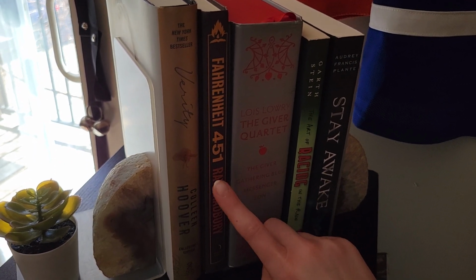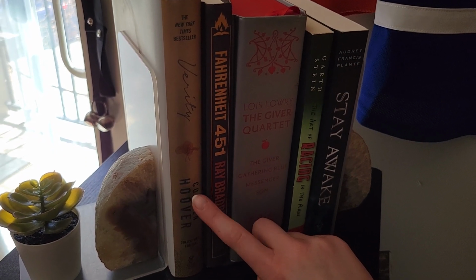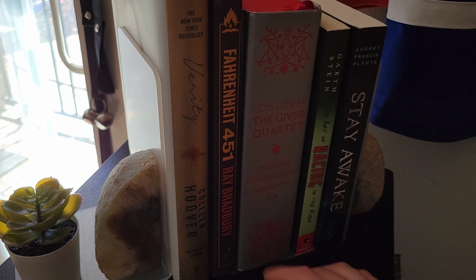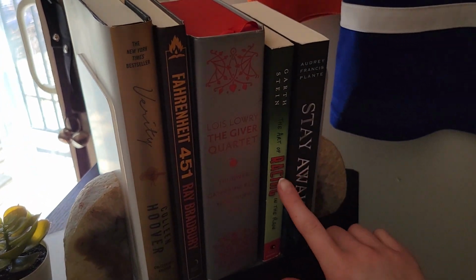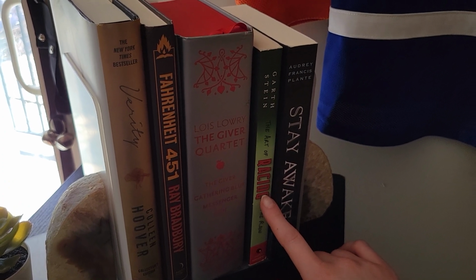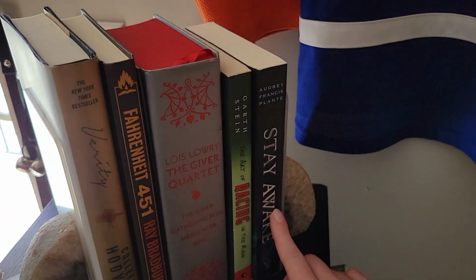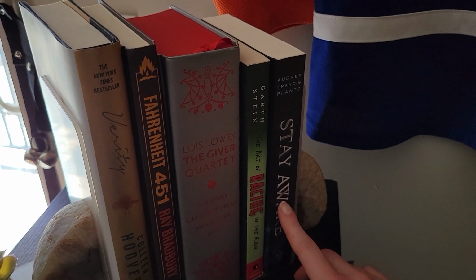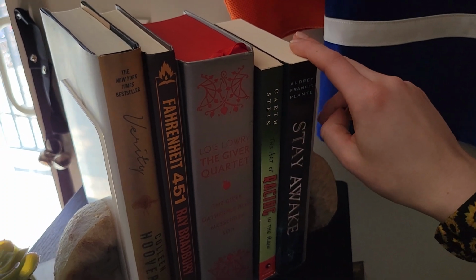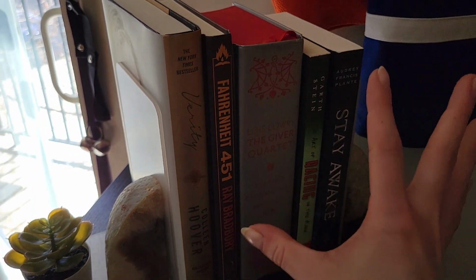We have Fahrenheit 451. We have another copy of Verity as well, which is the exclusive collector's edition with an extra chapter. We have The Art of Racing in the Rain, which I would very much like another copy of because I'd like to annotate this copy, so I will probably be buying another copy. And then we have Stay Awake, which I'm very, very much anticipating the second book in this duology. This was a 5-star read, and it's going to stay on my favorites shelf forever.